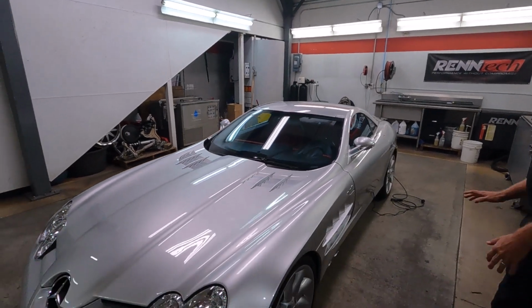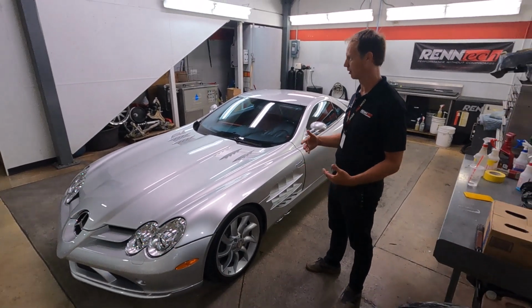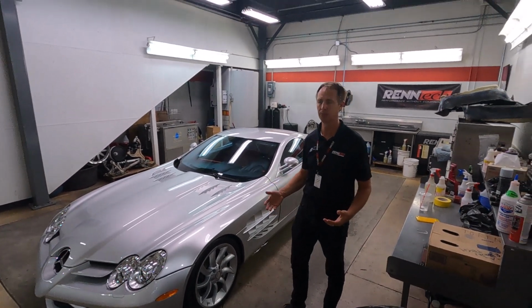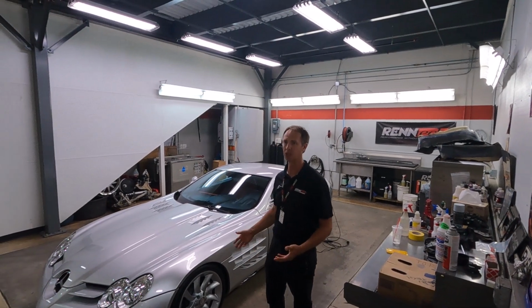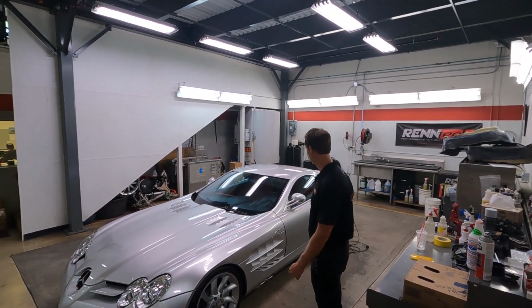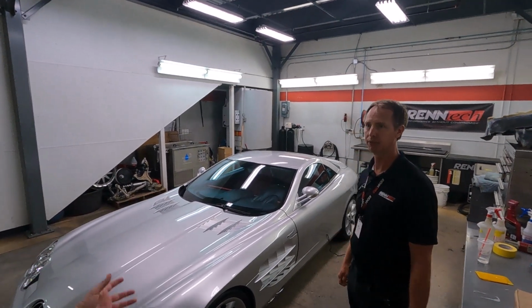Do you know what RENNtech is doing with this particular SLR? Well, once again, we maintain them, and cars that have come out of, for instance, a warranty, some customers prefer us over the dealership, because we specialize in special cars. I wouldn't trust a regular dealership with them, unless you have a relationship with them.